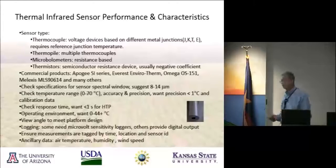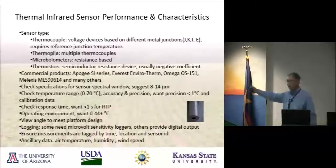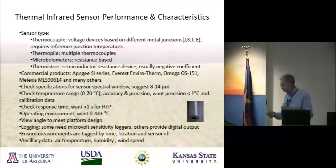Ancillary data. You need weather data of some kind. Typically, people use state networks for weather data. The state network might be 20 kilometers away. That probably is not very representative of the data within your phenotyping field. I would encourage you to include a local weather station of some kind that's representative of your experiment.